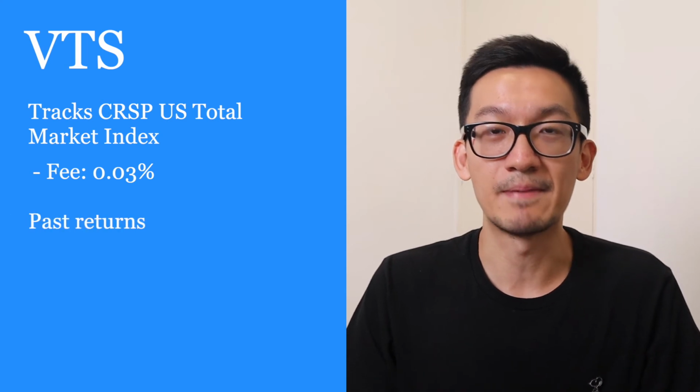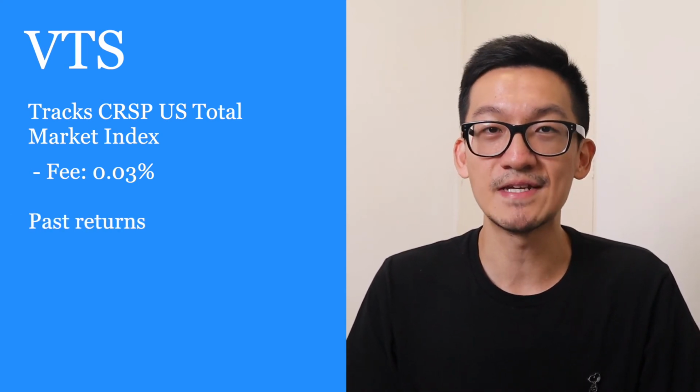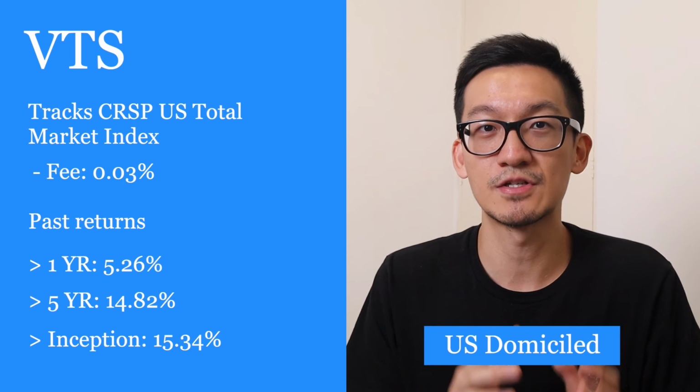Let's take a look at past performance. In the last 1 year, VTS has returned 5.26%. In the last 5 years, that return is at 14.82%. And since the fund was listed, it's returned an average of 15.34%.